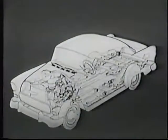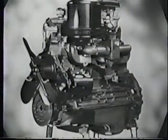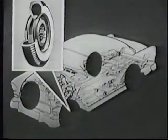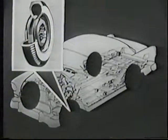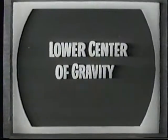The parade of major engineering changes continues. Completely new axles, plus completely new power team components. New tubeless tires, a softer ride, new resistance to blowouts, new freedom from tire squeal. A lower center of gravity to a new point of road-hugging equilibrium. That's just part of the story.